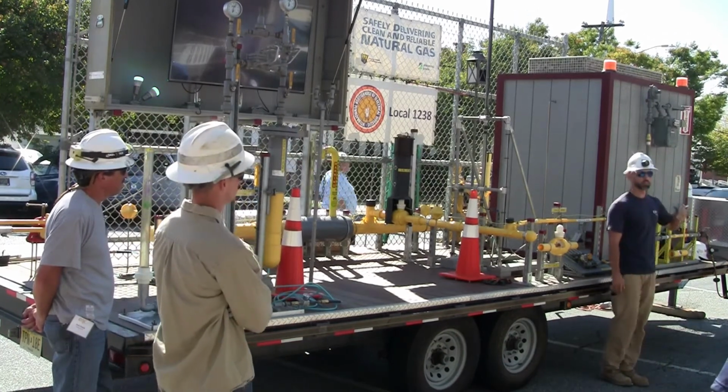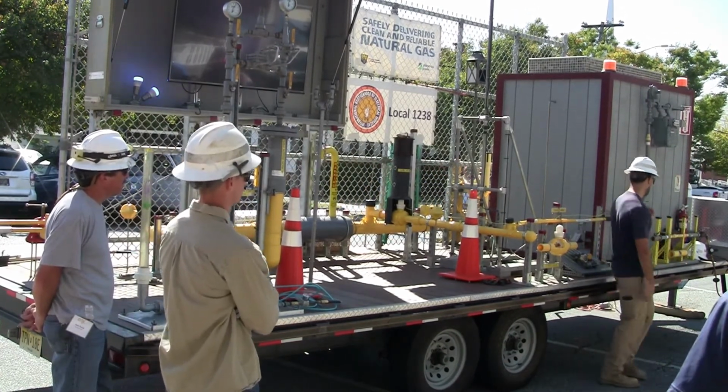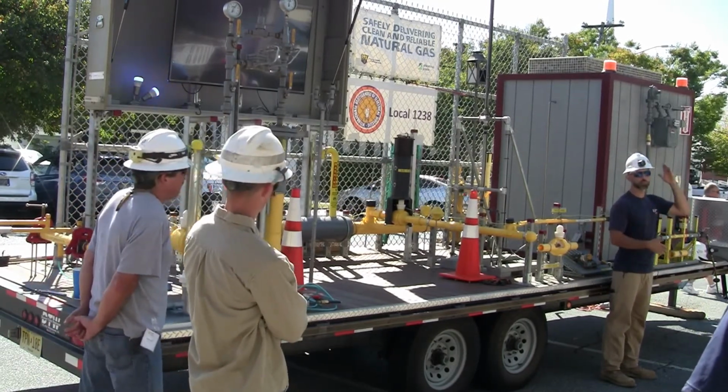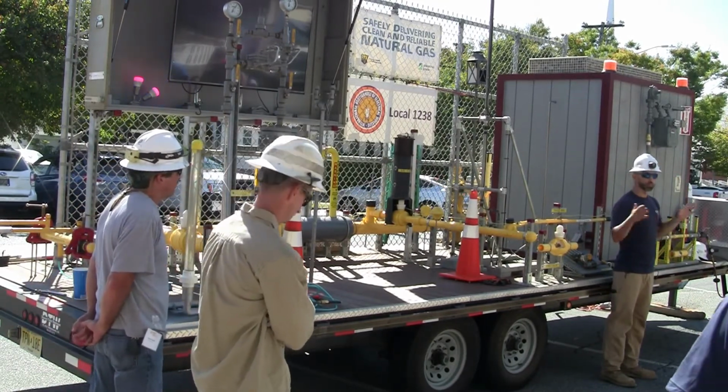It's kind of like a safety check valve. So if somebody hits the line past that, it senses all that pressure and it trips, so that it won't just keep blowing.